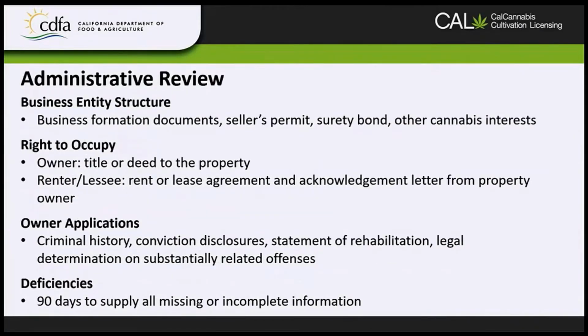After the local verification unit, it moves on to the admin review unit, where they look for business entity structure, the right to occupy, and owner applications. This is the first of 2 deficiency checks. If any information that has been provided for the admin review is not adequate, we will send an email requesting further information. You have 90 days to respond and supply that missing information, or your application will be disqualified and you'll have to start all over again.